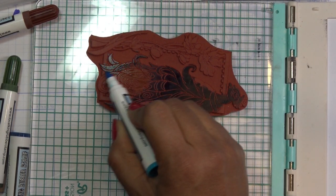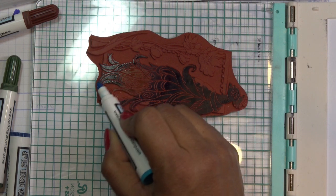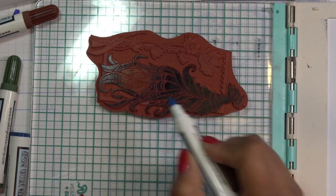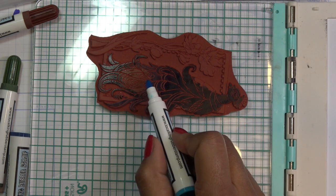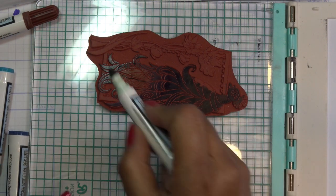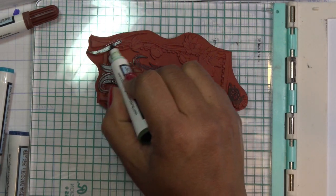So now they get too crazy. All right. That's pretty. I'm just going to kind of do a little of that. And then we have our green, kind of like a grass look here.